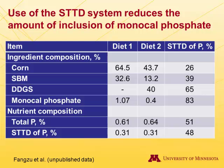And what I want to show you is, look at a diet putting even 40% distillers grains, and we can see how the total phosphorus changes in the diet. However, the total standardized digestibility of phosphorus, the amount of digestible phosphorus, is lower. So we're still feeding these animals to the requirement.